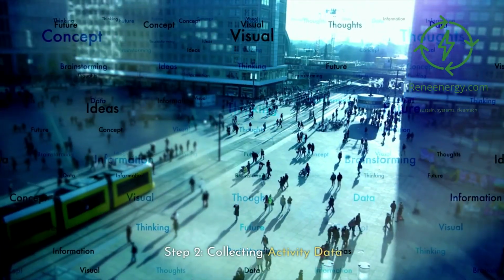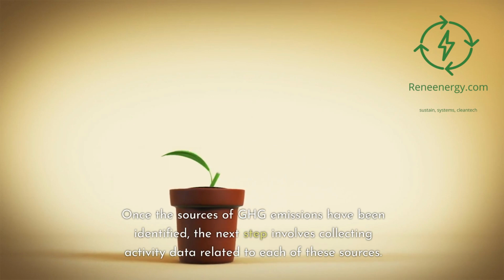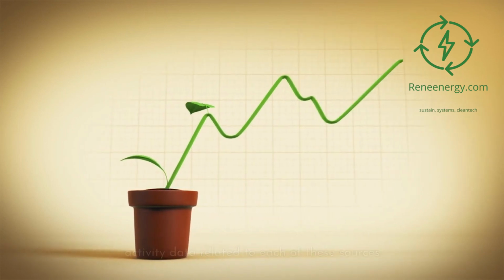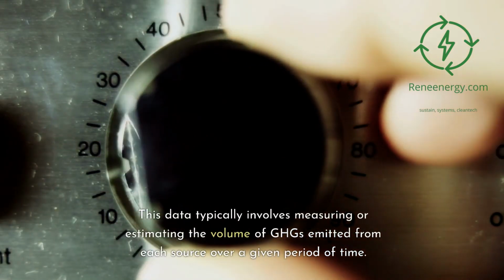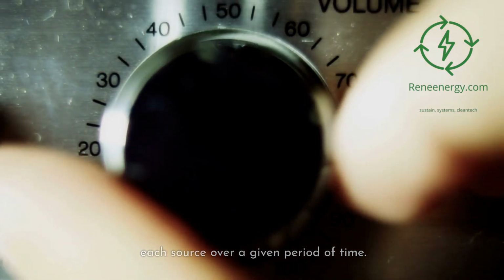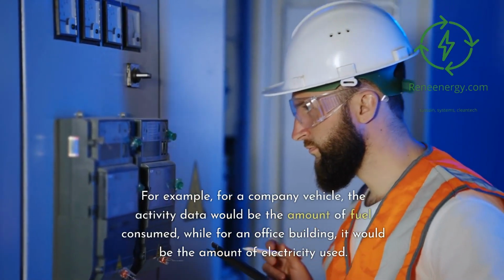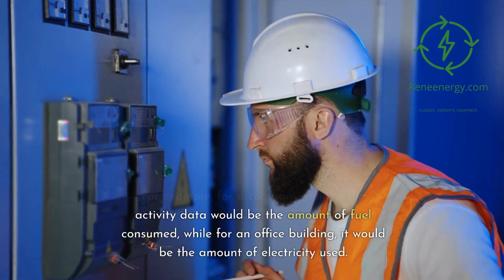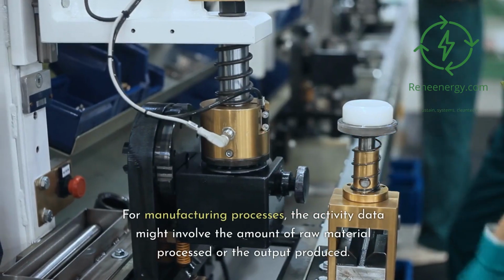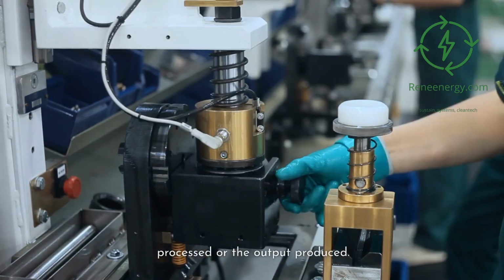Step 2, collecting activity data. Once the sources of GHG emissions have been identified, the next step involves collecting activity data related to each of these sources. This data typically involves measuring or estimating the volume of GHGs emitted from each source over a given period of time. For example, for a company vehicle, the activity data would be the amount of fuel consumed, while for an office building, it would be the amount of electricity used. For manufacturing processes, the activity data might involve the amount of raw material processed or the output produced.